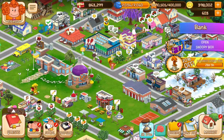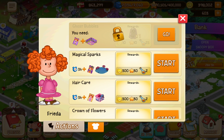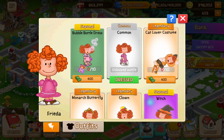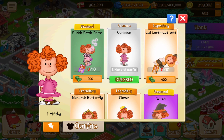Frida also has a task. She's in the $10 bundle, but not the one that gets you the part of the pass. She's in the other $10 bundle. And Linus gets another outfit at the end of this event, folks, so be on the lookout for that. Bubble bottle dress. See? Compared to Sally's bubbly dress, yours doesn't look like popcorn.